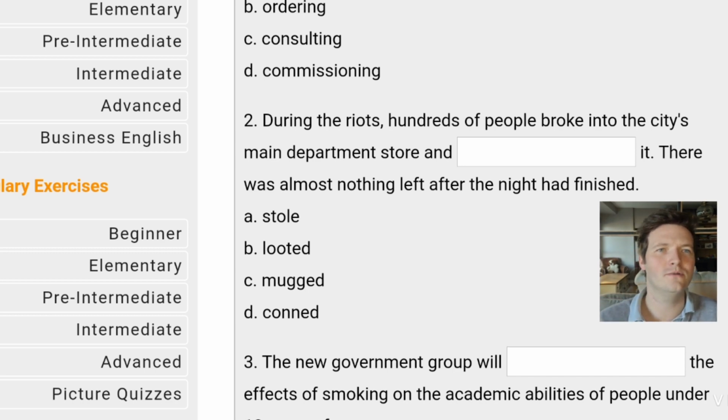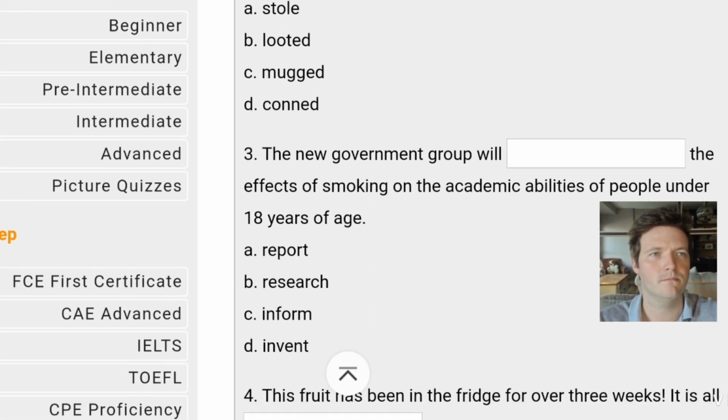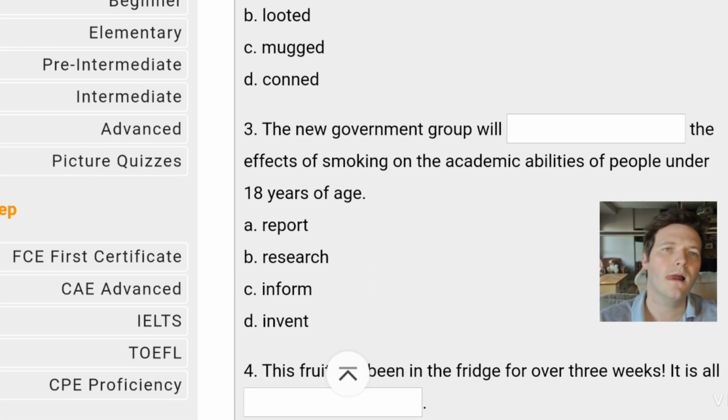Yeah, looted. They looted the department store. They went in and stole things in a mad, frenzied crowd, which for some reason is called looting. It's got nothing to do with mourning, which is luto, M-O-U-R-N-I-N-G, to mourn. To mourn when somebody dies, the state is in mourning. There's 3 days of official mourning when a famous person dies, important person dies.